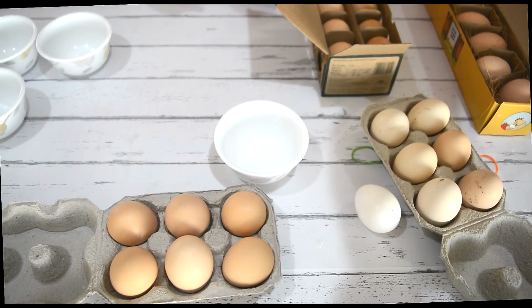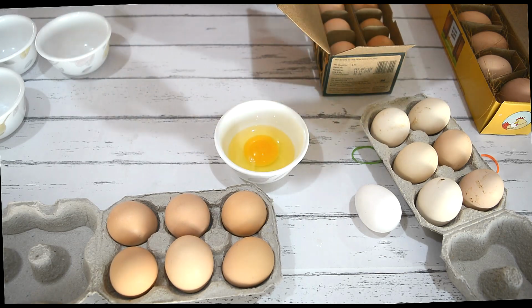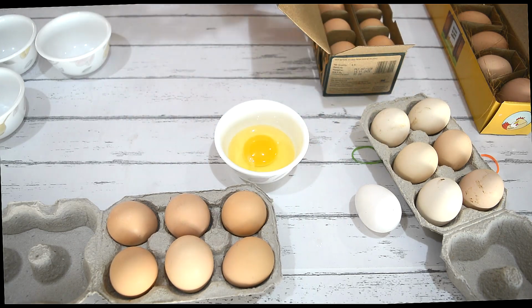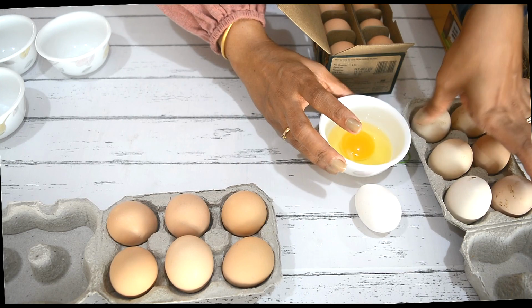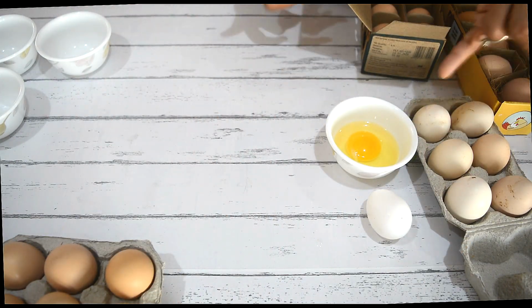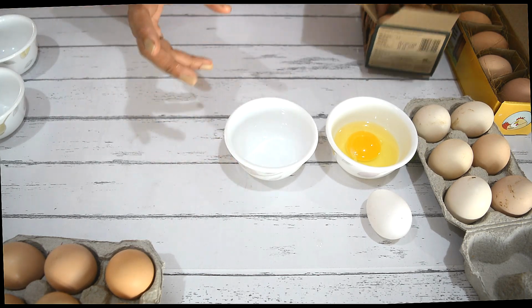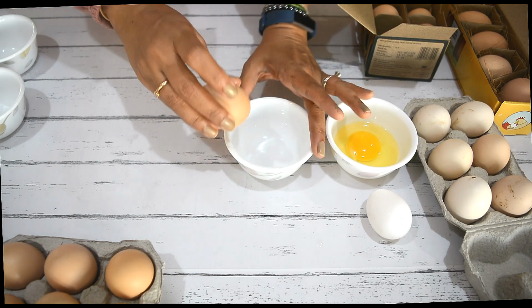This is specific to the brand that I have bought, and that's the reason I'm showing you how exactly to find out which egg you like personally and which is the best quality. This is the regular one that I have opened. This is, I think, 7 rupees per egg or so, and it's from those chickens which are confined to small places and fed antibiotics and everything like that.